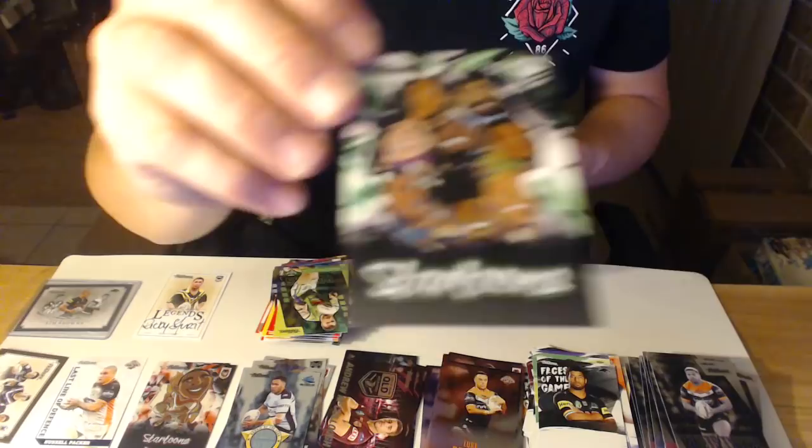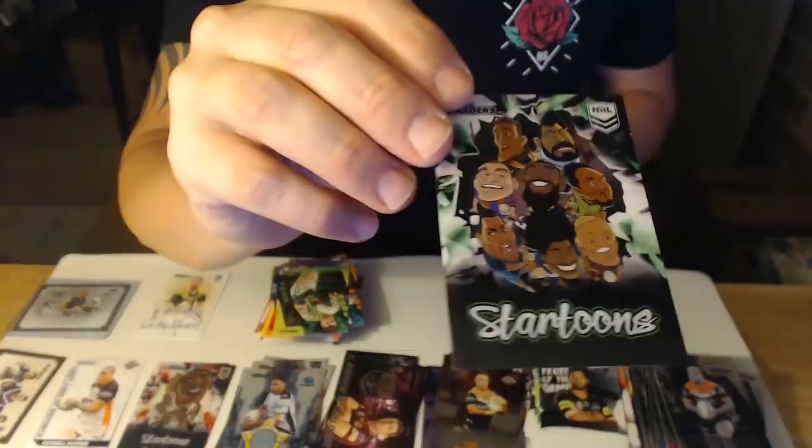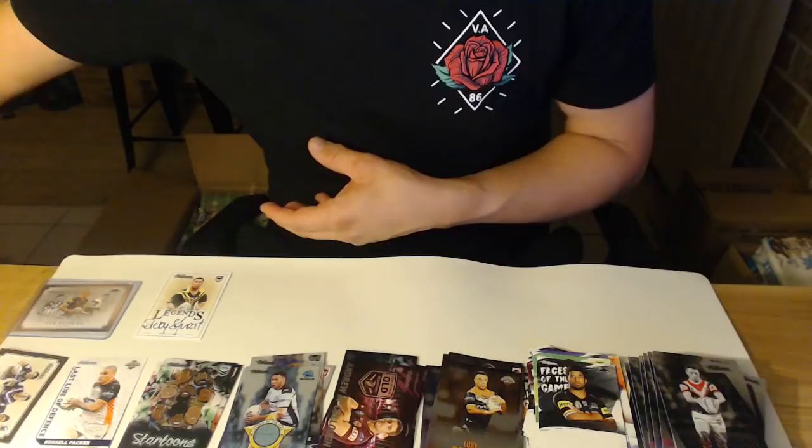Star twins Group A, and this year it's gone back to what it was two years ago, the first eight teams. Last year they split them first and last eight. This year we're back to the first eight. Cooper Cronk. Sorry, first four, last four, last year.